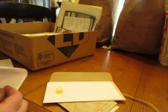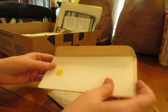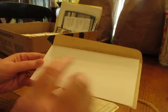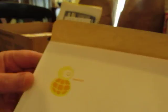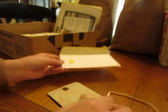All this flea market stuff always makes me sneeze. So I'll have to read that to see the story behind this little peanut card, but isn't it adorable? He's adorable.